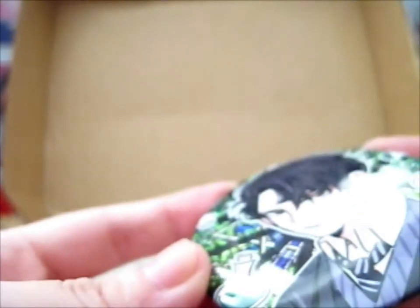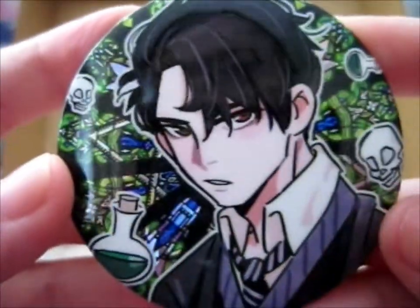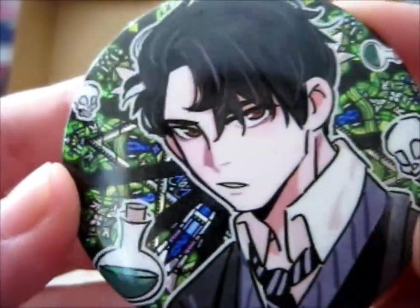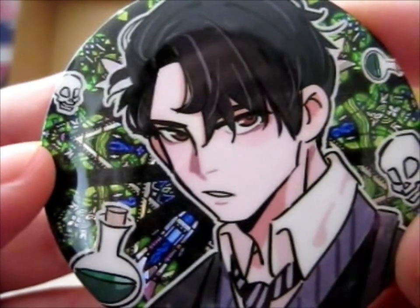Ooh, and this has some bits of holographic in it. I mean, obviously it's Tom Riddle. He does look cool with his red eyes, though. He's drawn very nicely as well. So that's that. Let's see. The only thing left is the Crookstand. Okay, so I'll do that last.